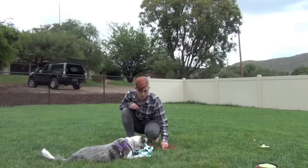Another technique you can use if the dog gets out of the crate to follow you is to stand or sit next to the crate and see if the dog offers going back inside the crate to begin the training game again.